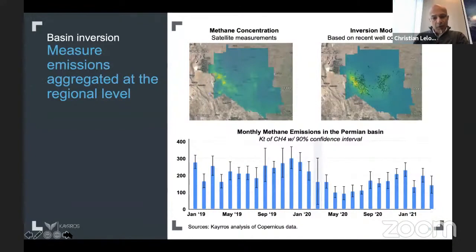So we've been talking about hotspots. The other method is basin inversion. And this is, we think, very important to have an accurate and comprehensive view of total emissions from a region. So here you see monthly emissions in the Permian Basin with the 90% confidence interval, which is very much linked to the number of measurements that we can make using Sentinel-5P.